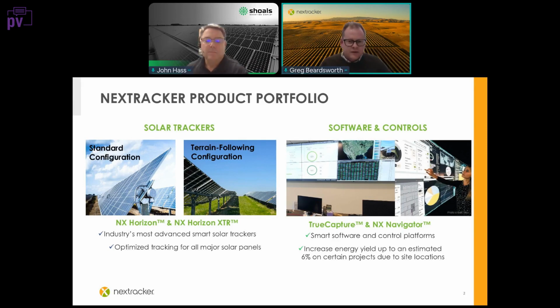And then lastly, NX Navigator, this is our operational interface for the entire solar project. It includes functionality around monitoring, around preparing and responding to severe weather when and if that occurs, and also cleaning and mowing. We have modes in Navigator to make that easier, and that is, of course, salient to this webinar.